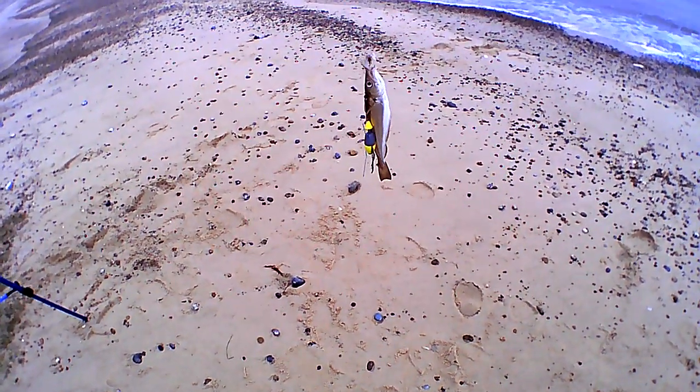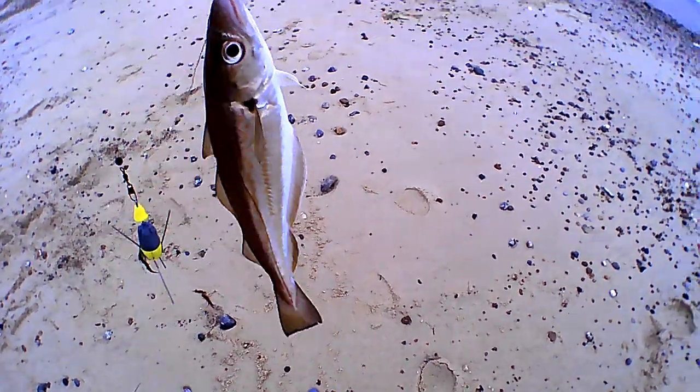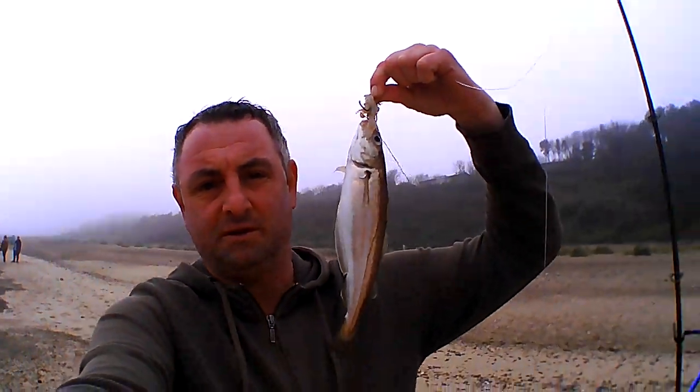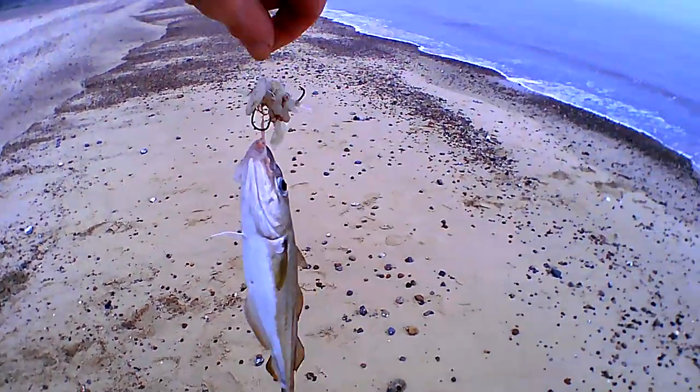And here we go, number three's just come out. I'm not going to keep coming back every time I get these whiting, but again, he's not a bad size. He's a bit bigger than the last one. Look, I'll show you next time with my face. He's not too bad, he's only hooked in the lip. Right, let's get him off and we'll get him back in.